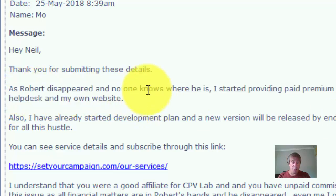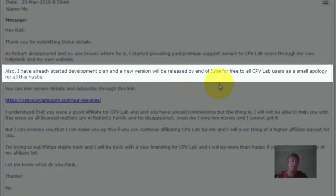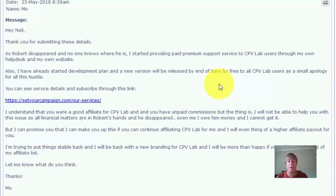He says Robert's disappeared, no one knows where he is. I've started providing paid premium support services to CPV Lab users through my own help desk and my own website. Also, I have already started development on a new version, which will be released at the end of June, free to all CPV Lab users as an apology for all this hassle. So if you've already bought CPV Lab, I suggest you hold out. I will keep an eye out next month or June, whenever you're watching this video, for an update. It's obviously going to be called something else, and you'll be able to get free access to it.